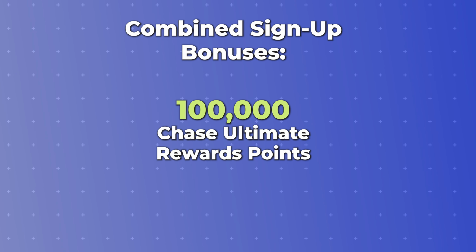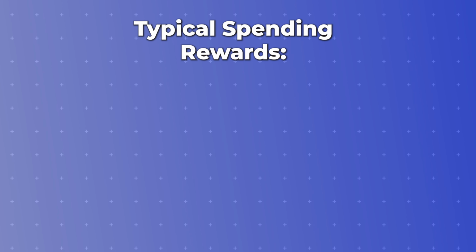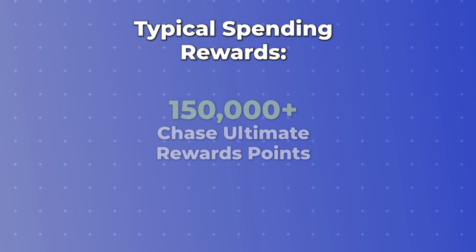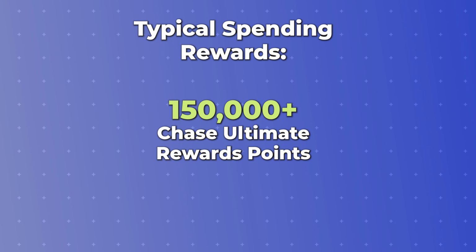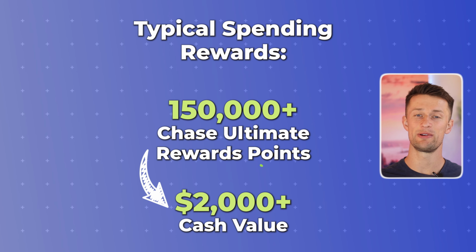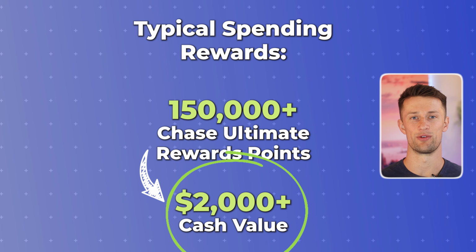Additionally, give yourself time to get the sign-up bonuses, and when you put them all together, you'll get around 100,000 Chase Ultimate Rewards points worth of sign-up bonuses. And with the typical spend that we see the average person like you or me does, that will result in over 150,000 Chase Ultimate Rewards points, which when you spend in the travel portal on a Sapphire card is going to be worth over $2,000 to you for travel through Chase.